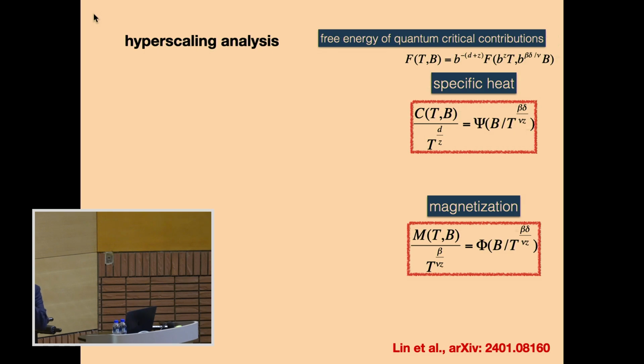And it turns out, if this is right, no matter at what temperature or at what field we measure specific heat or magnetization, all the data should be scaled in this way. So we plot C versus T to some power against field divided by temperature to some power. That power is a combination of some critical exponents, and those critical exponents have their own meanings. They have been predicted by theorists, describing different classes of quantum critical points.